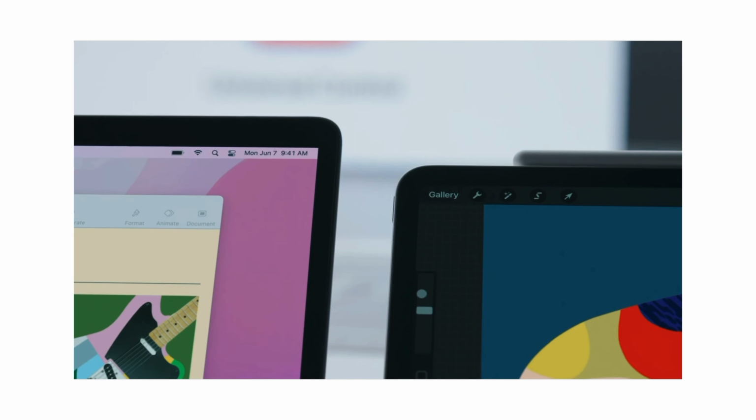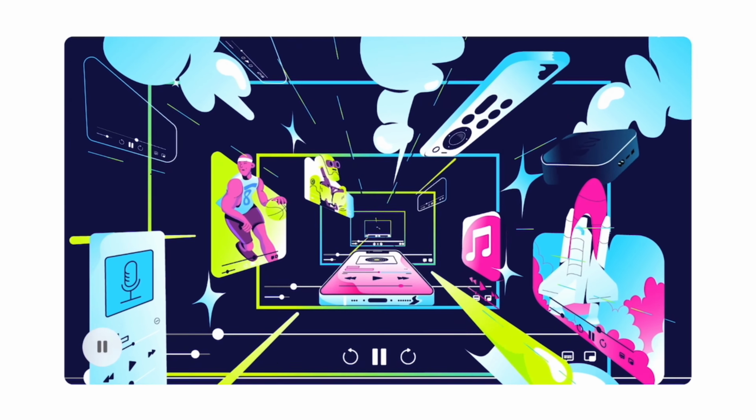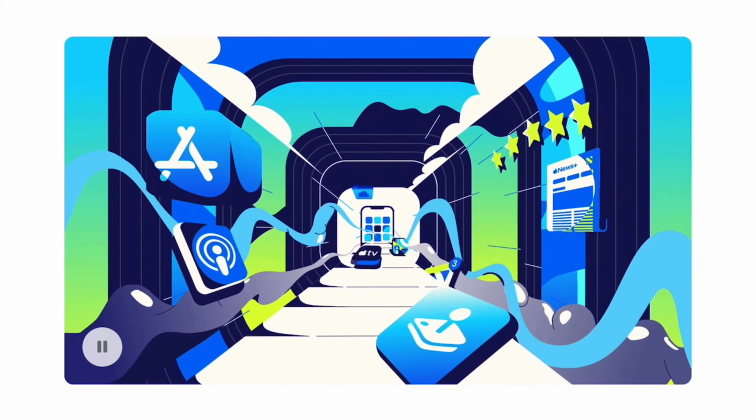There's so many features and technologies that Apple has built that really only make sense on an actual headset. So these are the top 7 features that Apple has already in place for their reality headset.